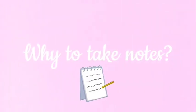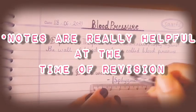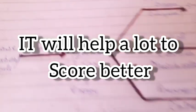What's the point of wasting this much time on making notes? Let me tell you its importance. Notes are really beneficial at the time of revision. During exams, when you don't have a lot of time to revise, instead of going through the whole chapter, you can just go through the key points which you have already written in your notes. So I think making notes will help you a lot to score better.